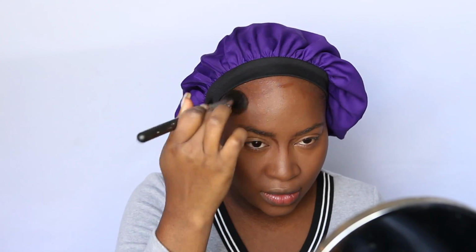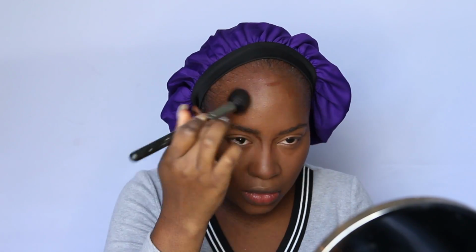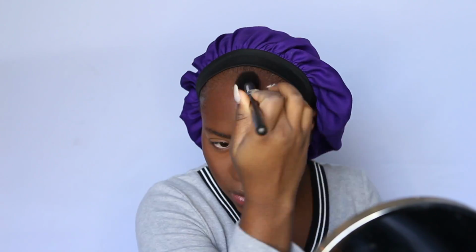But that's because I'm not a fan of cream liquid contour. Like, this extra step is so when I have time. And time is not something that I have when I'm doing my makeup. I don't know why.